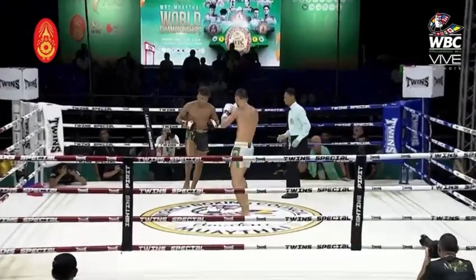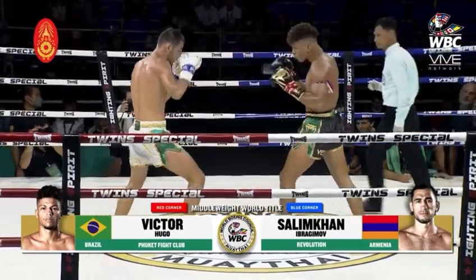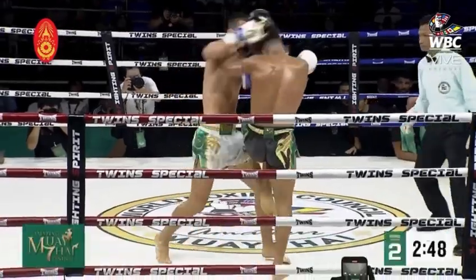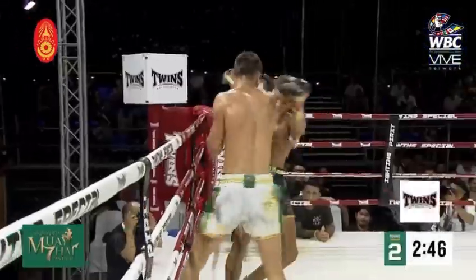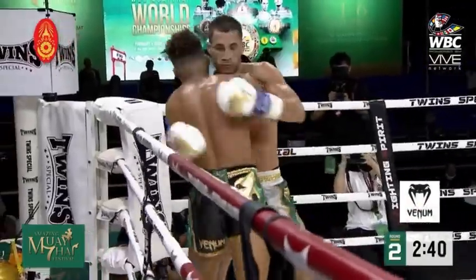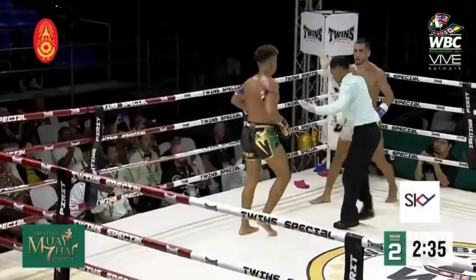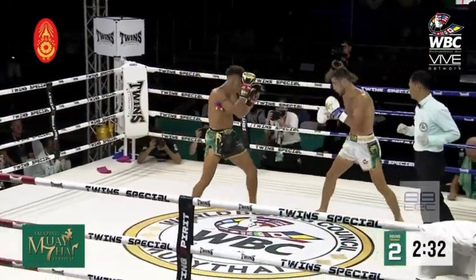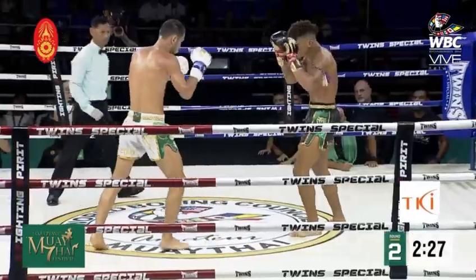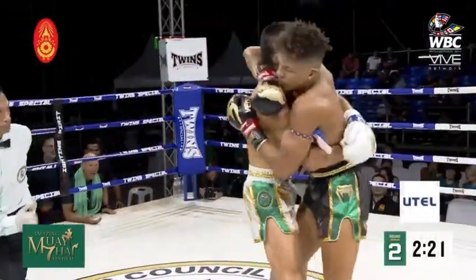Nice inside leg kick from him. Oh, there's that cunning body kick from Victor. Fast punches. Ooh, big elbow. And you see Salim Khan trying to jump on Victor here. Let's see if Victor can maintain his composure. Yeah, I feel like Salim Khan almost got the jump on him there. This is an unorthodox sort of assault from the Armenian. Surprised Victor a bit.